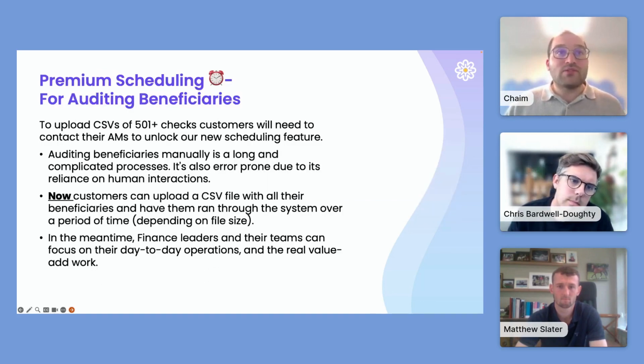To round off the new features, we now have a premium scheduling feature for larger bulk checks. Any bulk file uploaded with up to 500 records in there will still process as normal, but if you want to do larger files, then that will be done by this new premium scheduler.